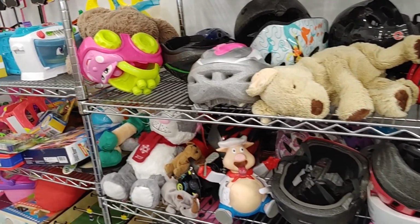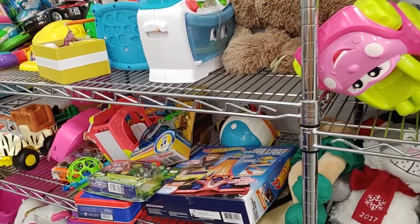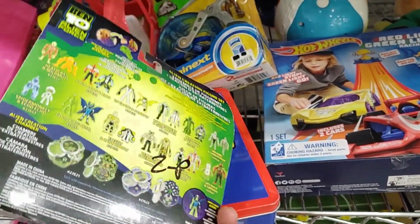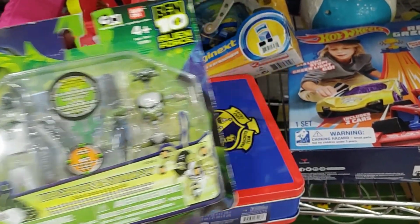I came over to their toy aisle, but I wasn't expecting to find the same type of toys I found at the last store. But I did run across this Ben 10 Alien Force set. They were asking only $2 for it, and they go for $20 online. So now I have another toy.